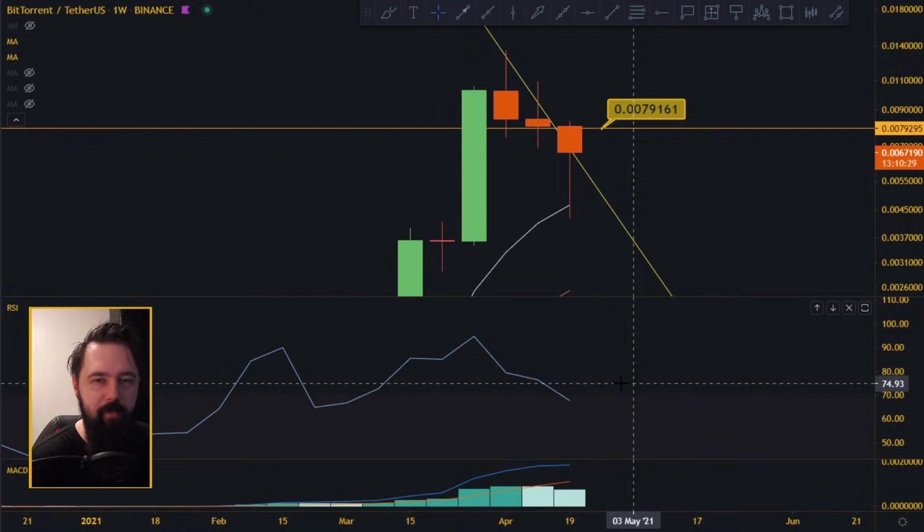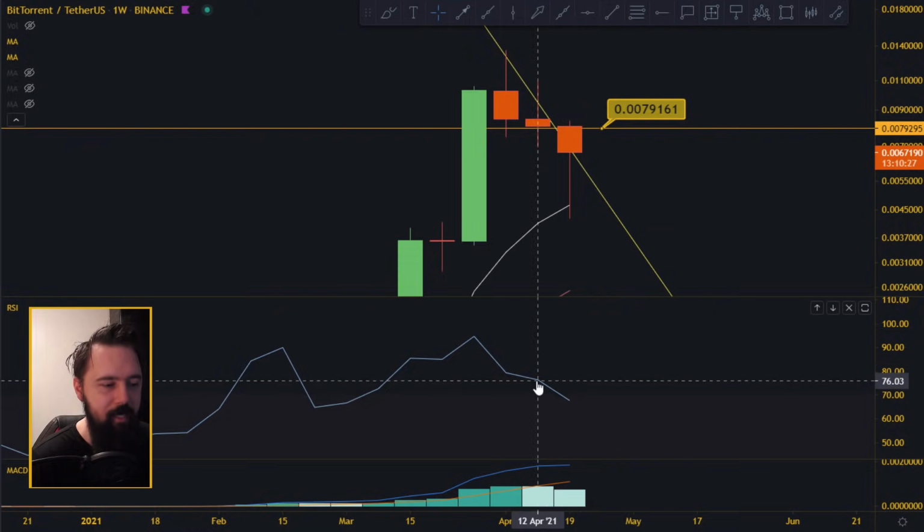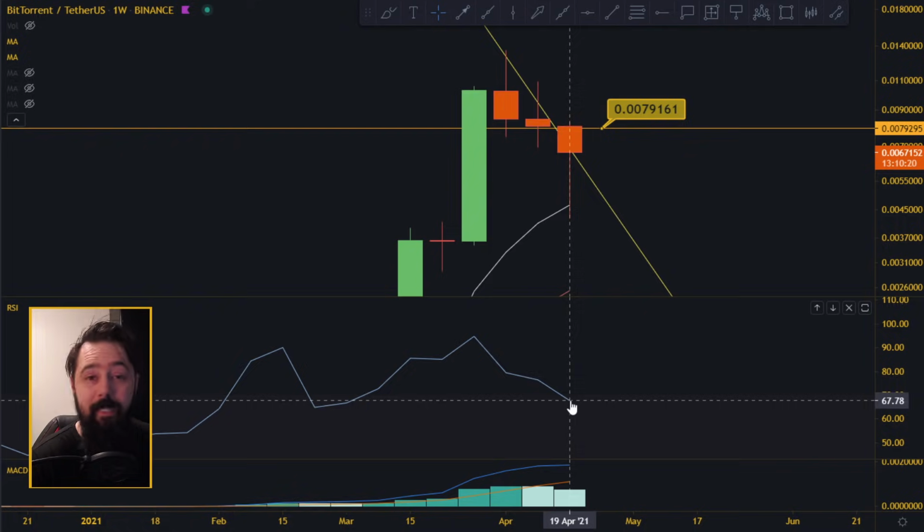Around 70 can work, 70 plus can work, but 60, 70 is nice. So last week we closed at 76. This level closed at 76. So this week, if this closes right now here, it will close at 67.